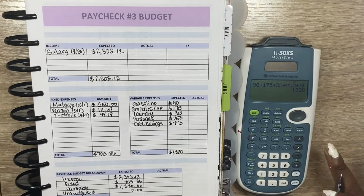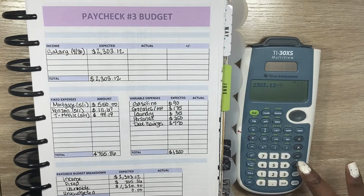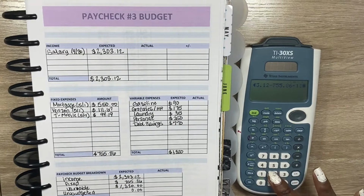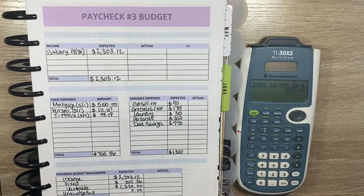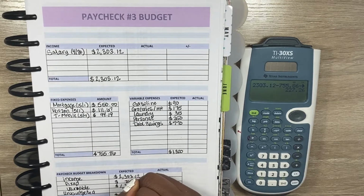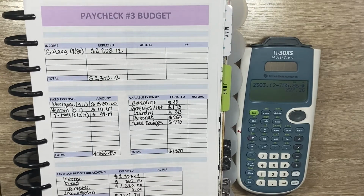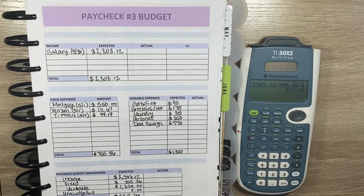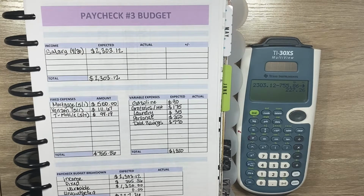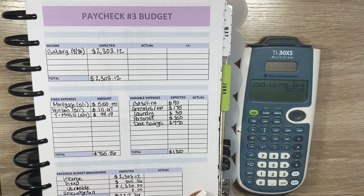So for my leftover, I am working with $2,303.12 minus $755.86 minus $1,320. I am looking to have $227.26 left over. And if that is still true when I do the results of Paycheck 3, I will leave that money as a buffer in my account, which will eventually get transferred to my savings for my debt if I don't need it for any other purposes.